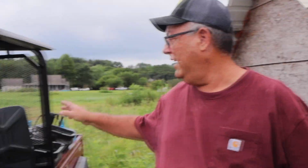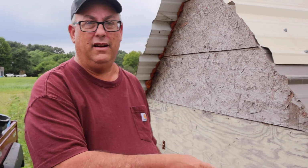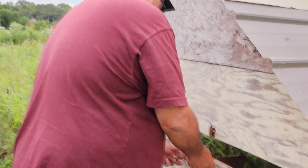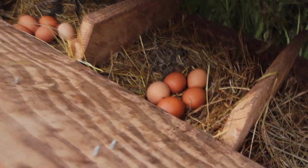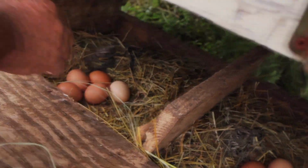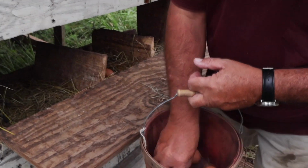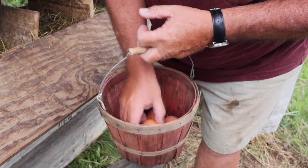I know some of you have seen that feed bag in the back. It's not got feed in it. That's where I put my old hay to make nests for them. Best thing I could find. And look at that, look how clean them eggs are. A whole lot in here today, though. Oh shoot, that one's broke.